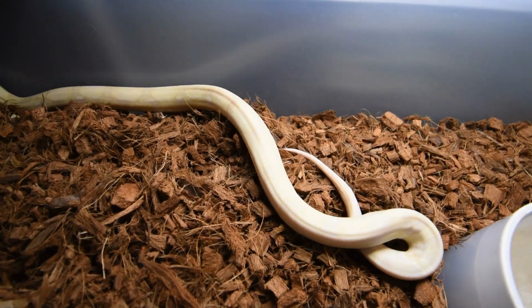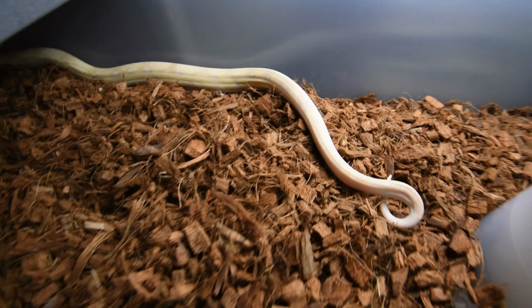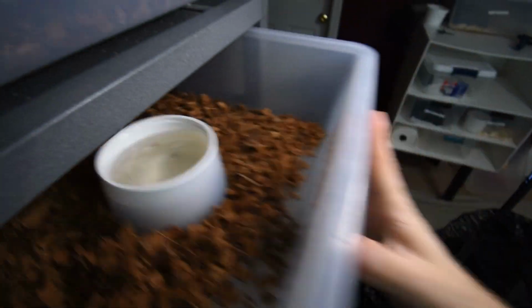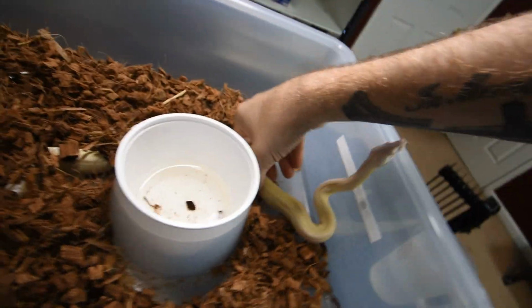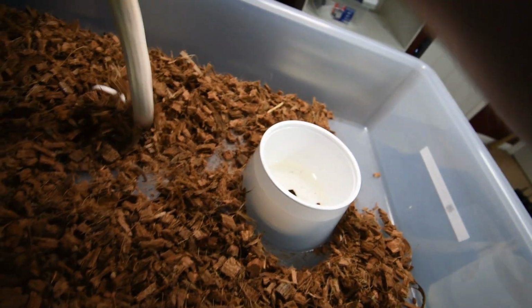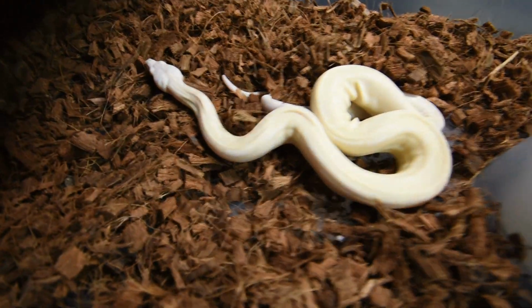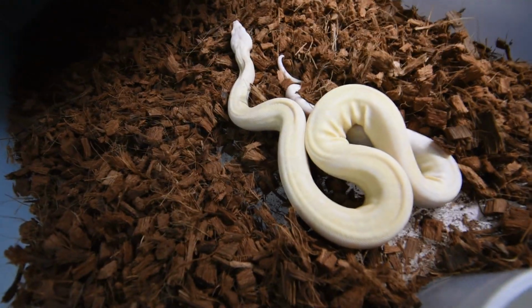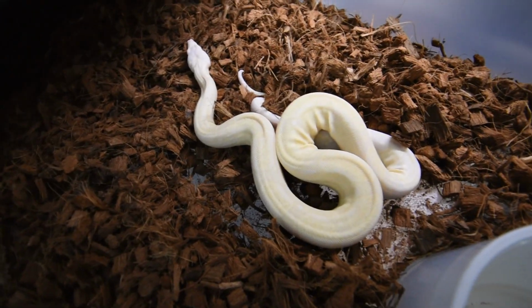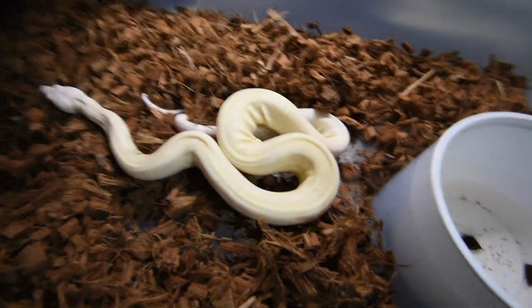But I just like the Moon Glows and the Snows. They're just really, really pretty snakes. And as they get older, they do change colors. So here's the male Snow. And the male Snow, or not just the males, but the Snows in general, as they get older, they get very, very... I can't really get a good lighting on her because it's just a white snake. But they do turn pretty yellow.